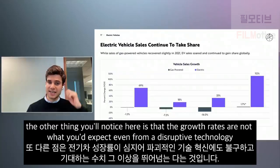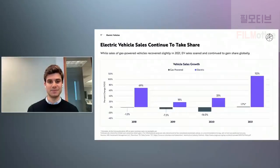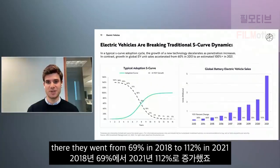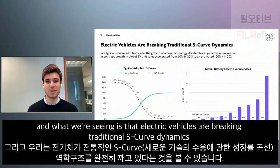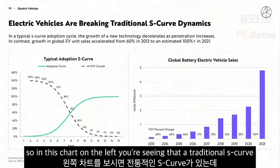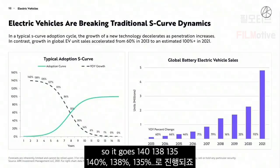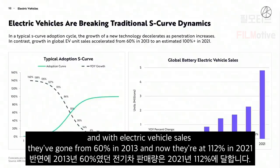The other thing you'll notice here is that the growth rates are not what you'd expect, even from a disruptive technology. They went from 69% in 2018 to 112% in 2021. And what we're seeing is that electric vehicles are breaking traditional S-curve dynamics. So in this chart on the left, you're seeing that traditional S-curve, and you see even in the very early years with high growth rate, there's a declining year-over-year growth rate every year. So it goes 140, 138, 135. And with electric vehicle sales, they've gone from 60% in 2013, and now they're at 112% in 2021.